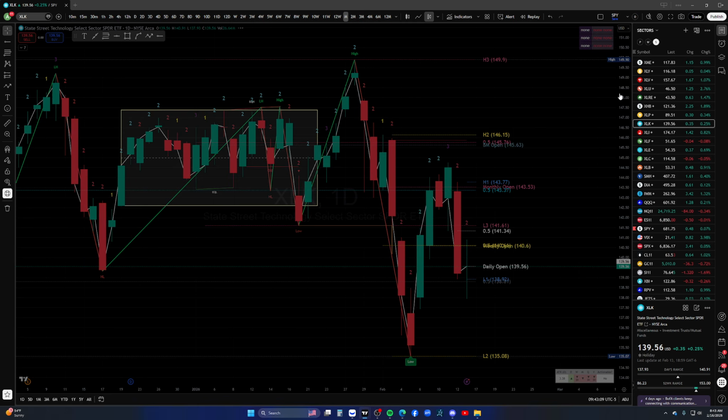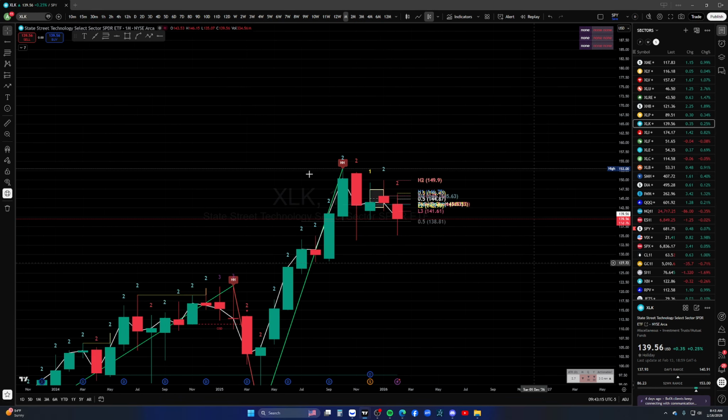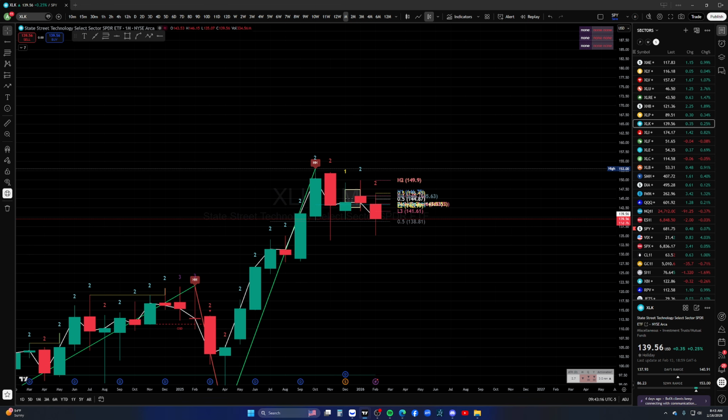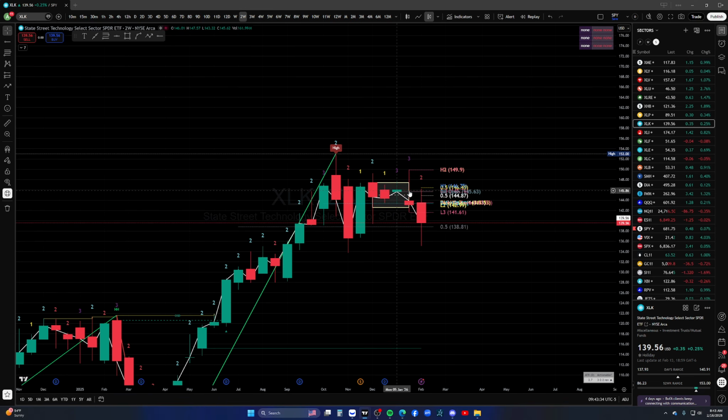XLK is another one that I'm not too fond of. We got the fail 2 up and 2 down on the monthly so far. I think I was tracking the compression that we were in, and we finally broke down out of it. We had the 3-2 continuation to the downside. We so far on the 2 week, our low 135.07.